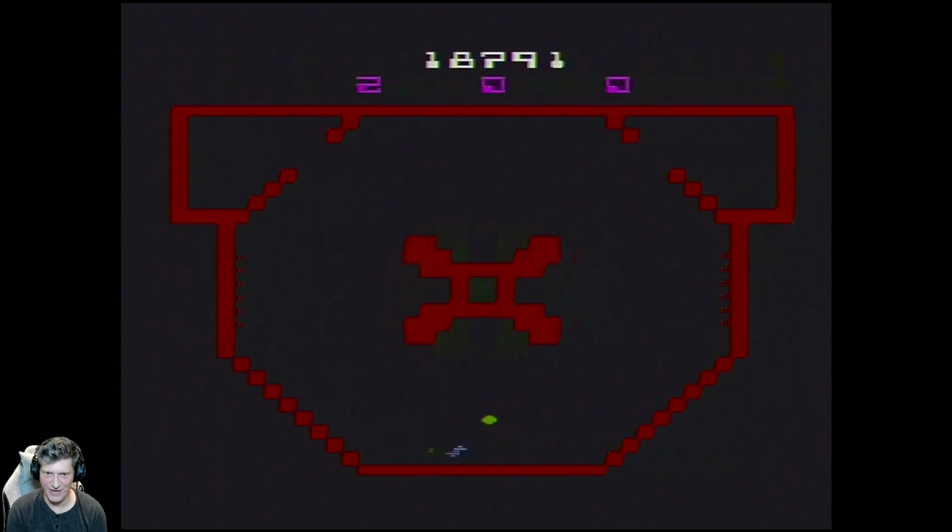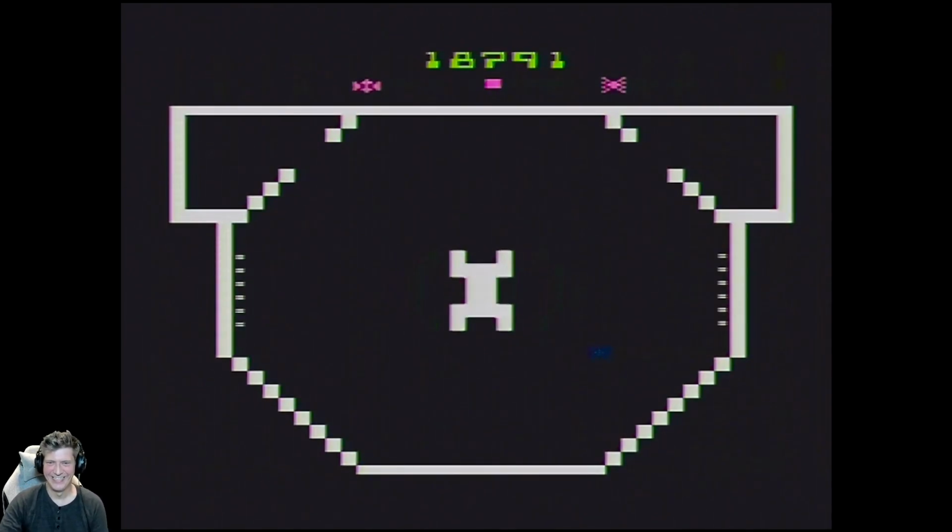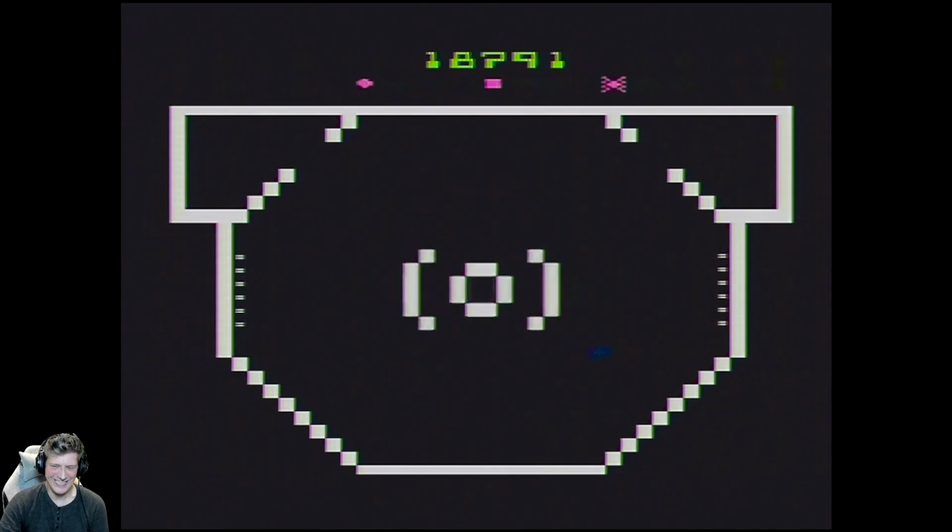The shields are off now. So you just try and stay to that edge. I didn't do a very good job of it. But there we go. Reactor. The minute it got tough, I got running. Let's get a verdict on this.